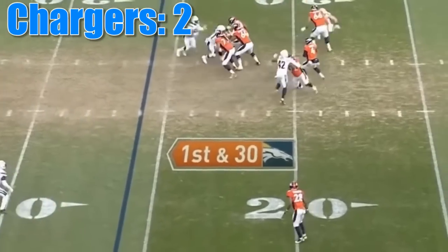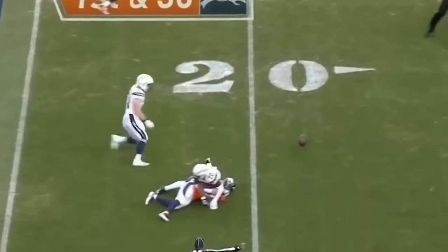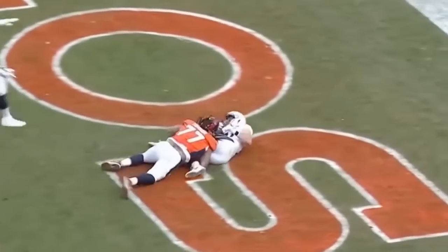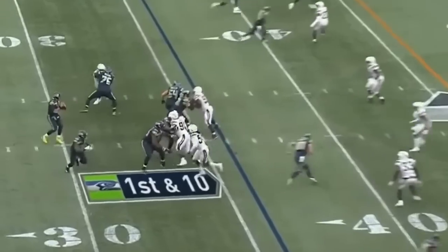Postseason, first and 30 after another holding penalty. As this pass by Keenum. You see what they say? That's a live football. Perhaps it's Kyle Emmanuel rumbling into the end zone for the Chargers touchdown.